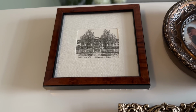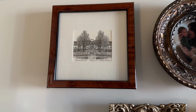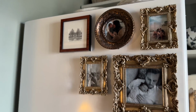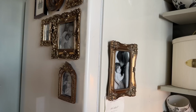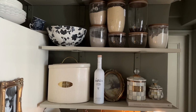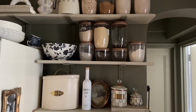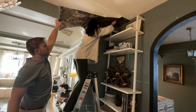I added command strips to this one. This is from the Woodstock Inn in Vermont. I like how you can add them to a fridge or a dishwasher, or I added some to my steamer closet even. If you don't care about them actually magnetizing, you can also just use command strips for an even more secure setup.